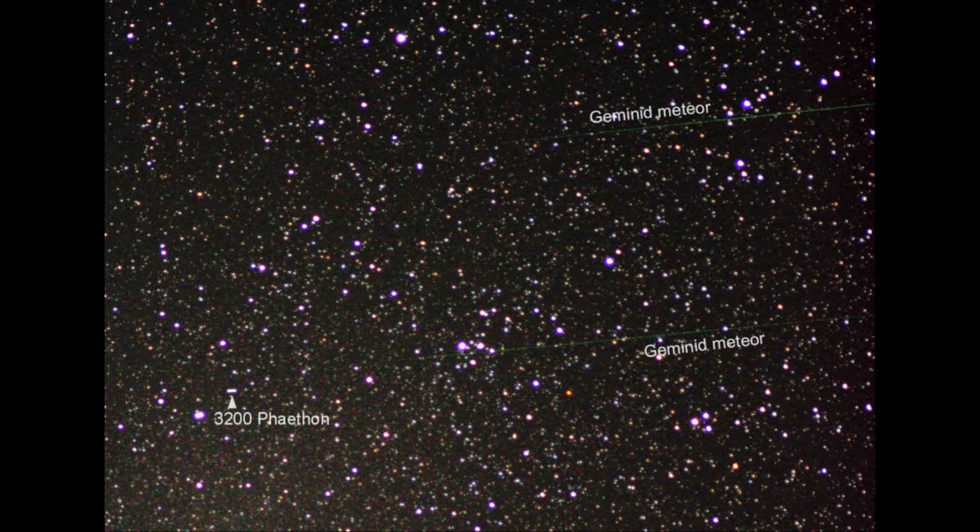Now meteors, if you've heard me talk about them before, are generally associated with comets. But that is not the case here. The Geminid meteor shower is actually associated with an asteroid. The asteroid known as 3200 Phaethon is different than a comet in that it is more of a rocky material. That is what asteroids are made up of. They tend to be rocky, silicate or carbonaceous materials.